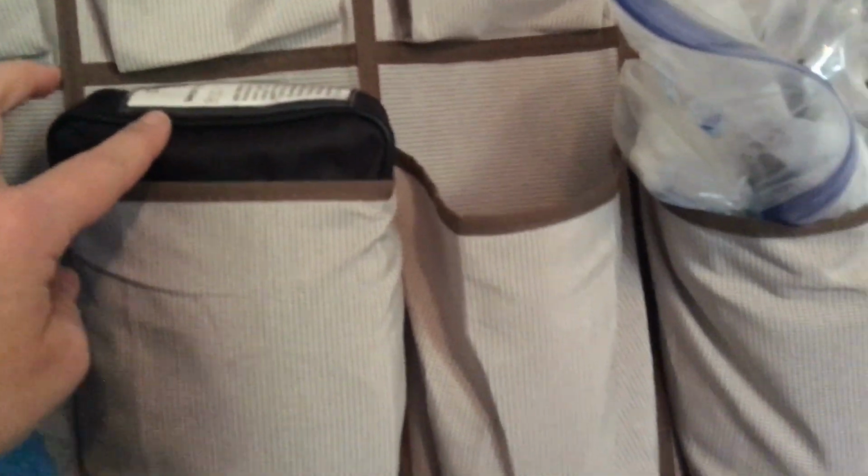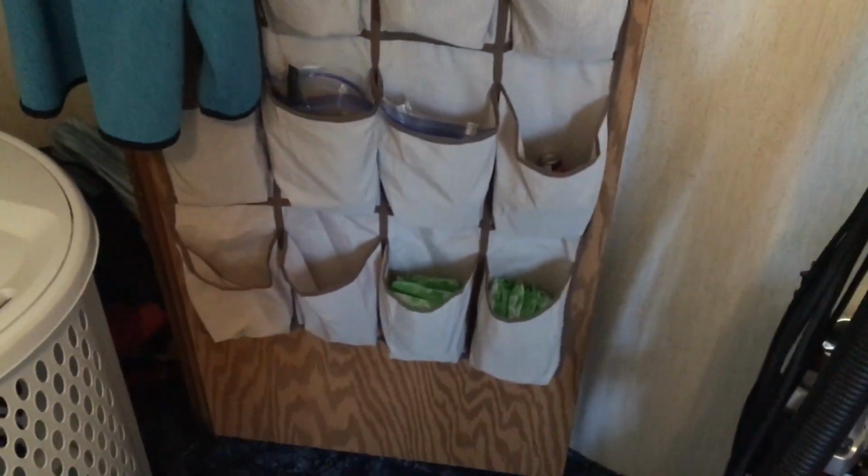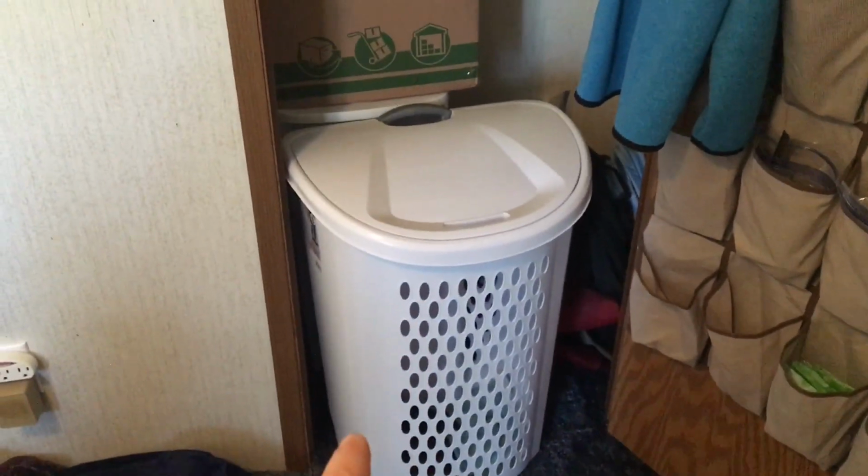I've got my Bath and Body Works sprays, perfumes, medical things, medicines, thermometers, prescriptions, little purses, my TENS unit, which is always good to have if you suffer from chronic back pain like I do. A TENS unit is always good to have. All of my nail stuff, so all sorts of goodies that I use pretty frequently. The closet is kind of a mess. I've got my laundry basket and a bunch of stuff I still need to go through up in the top.